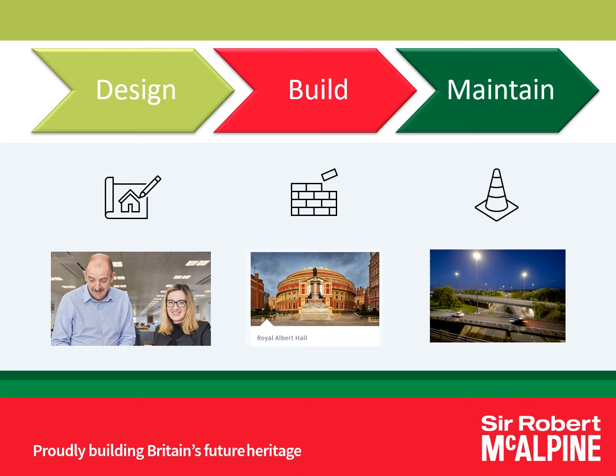That's needed so we can pass it over, because everything needs to be done in very large teams, and we need to work together and all work to the same information. Then obviously there's the build phase, and that's what Sir Robert McAlpine are most famous for, because we're a contractor in the main. But we also do some maintenance work as well, and I'll explain a little bit more about that later. But every project, every building, every road, everything needs to be maintained in the long term.